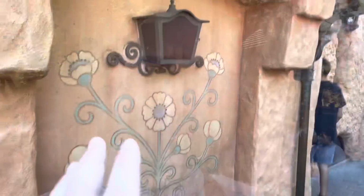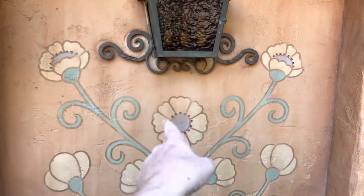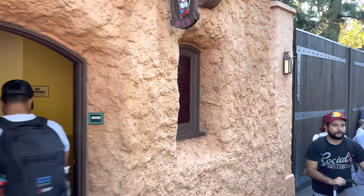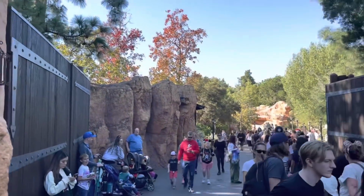Check it out. Okay, so here is the drinking fountain right here at Fantasyland, and you'll notice right here the wall is very smooth. That's all the way into Fantasyland, the smooth wall. But as you transition into Frontierland, you'll notice right here the wall gets super rough and rugged because we're going into Frontierland. I love that transition more than anything. Smooth to rough. So those were my 9 favorite pieces of trivia.